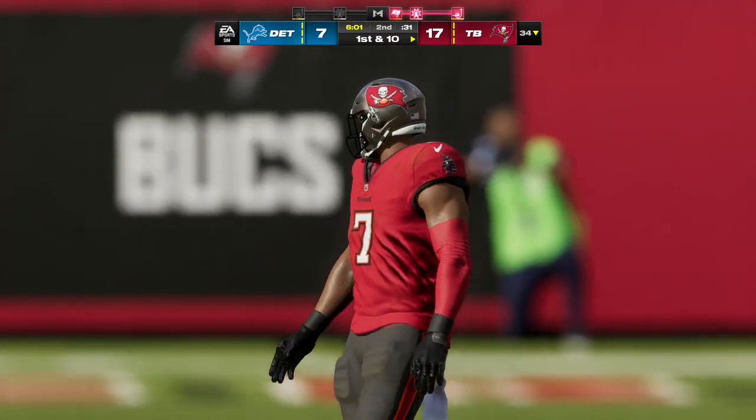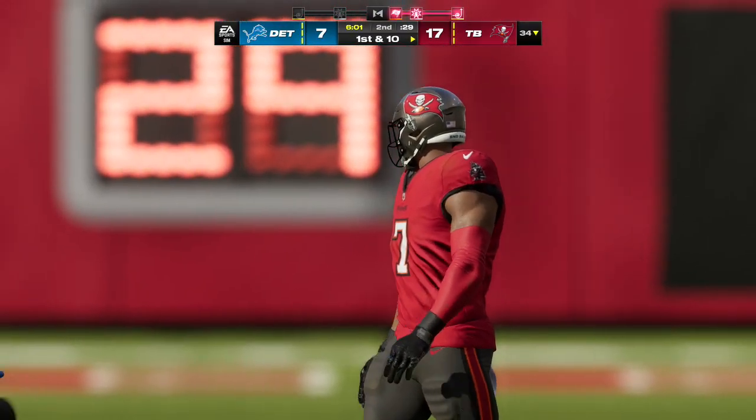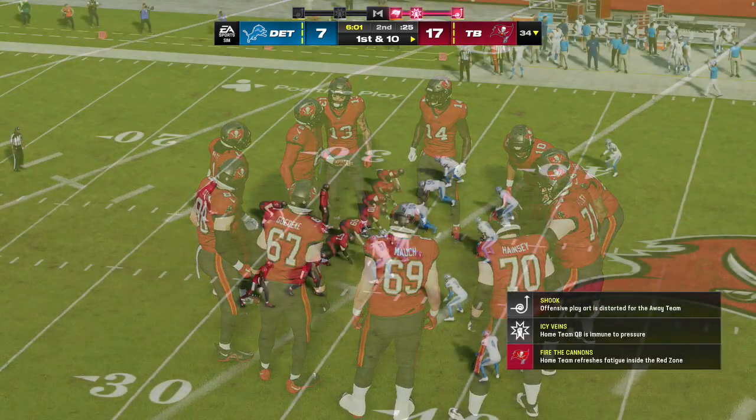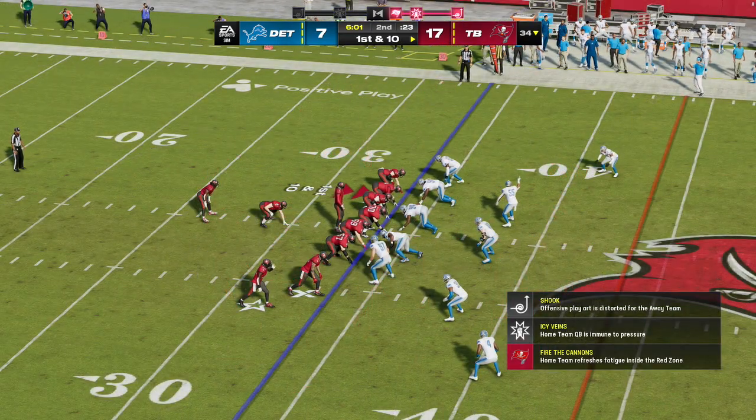They have to be pleased with the way that they moved the football thus far. And why wouldn't they be? 2 touchdowns and a field goal in their first 3 possessions. They're playing so well right now, the field goal probably feels like a disappointment.